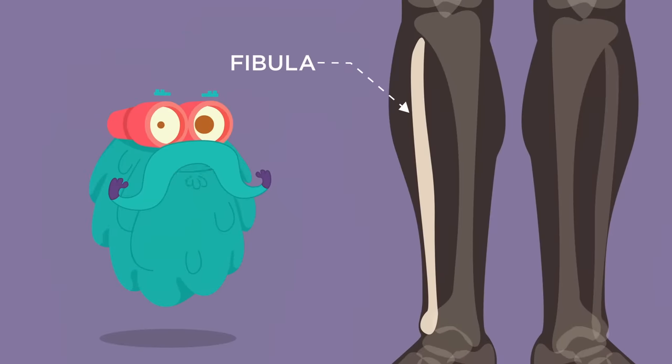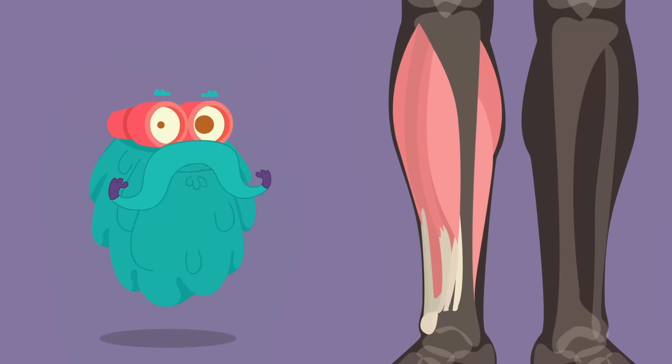Fibula. The fibula is the outer and thinner bone of the lower leg. Its main function is to provide attachment for muscles. However, it doesn't give much support and strength to the leg.